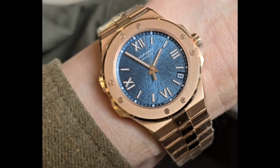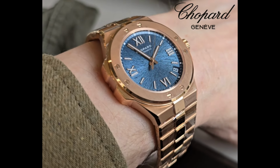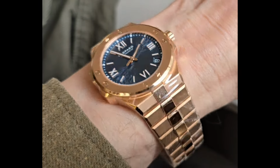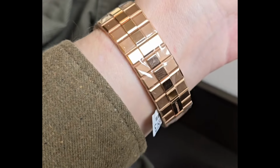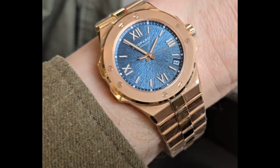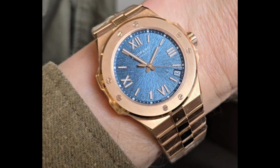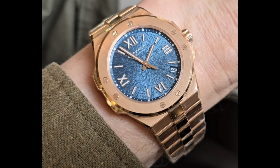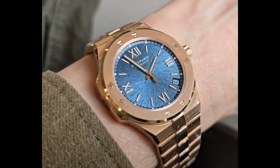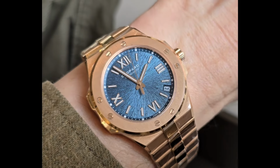And on the opposite price spectrum is this Chopard Alpine Eagle. It's a 41 millimeter rose gold case and bracelet with a thickness of just under 10 millimeters. It retails for £49,300 or just under $60,000. But look at this striking blue dial. The design is developed after the eye of an eagle. This is quite special.